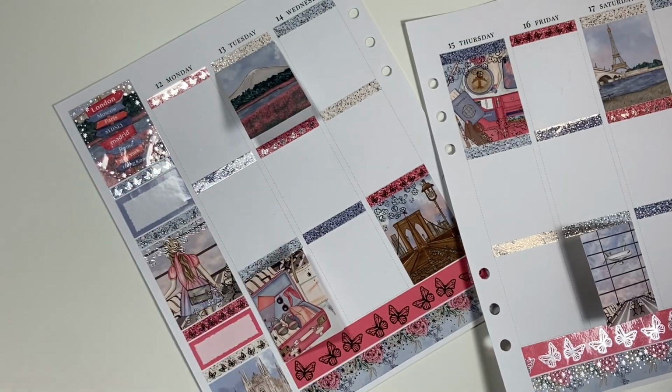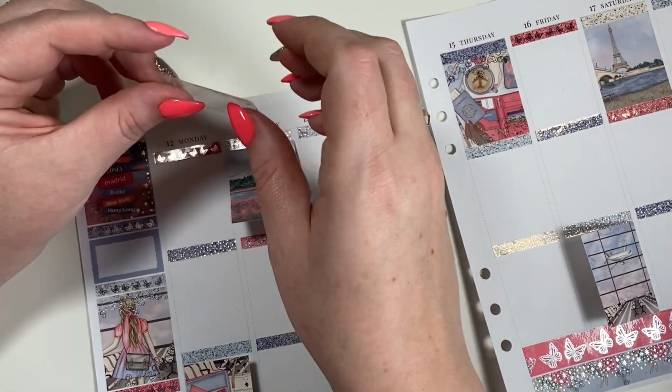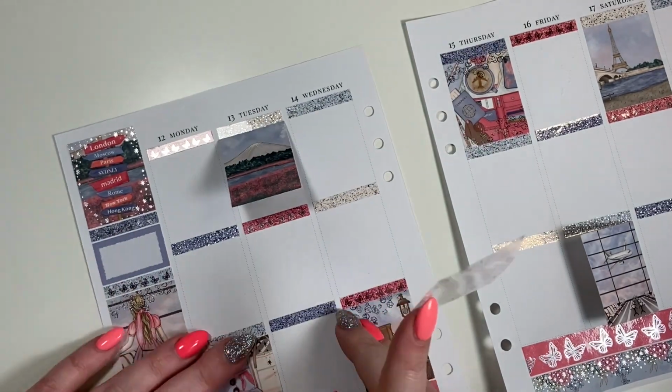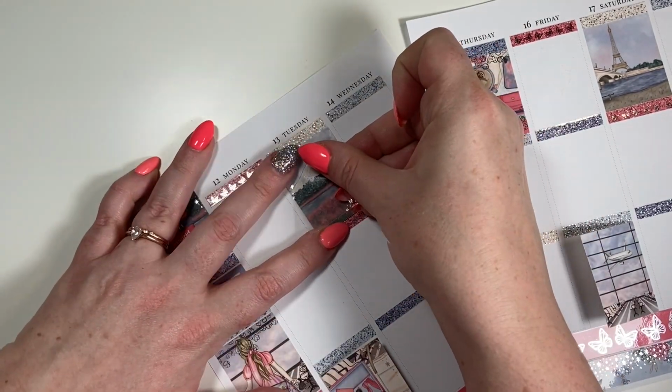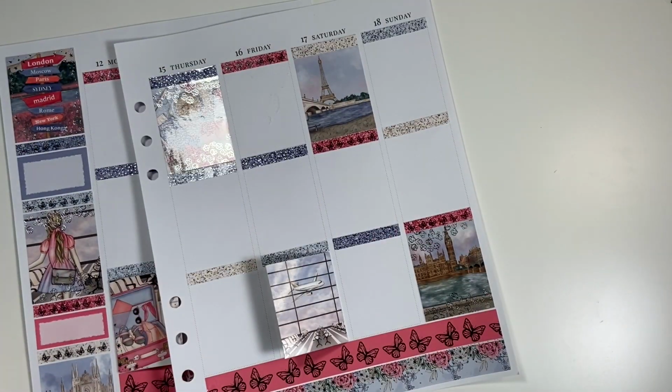And I also used some twinkle overlays from rolls of overlays, if that makes any sense. That statement was so weird.